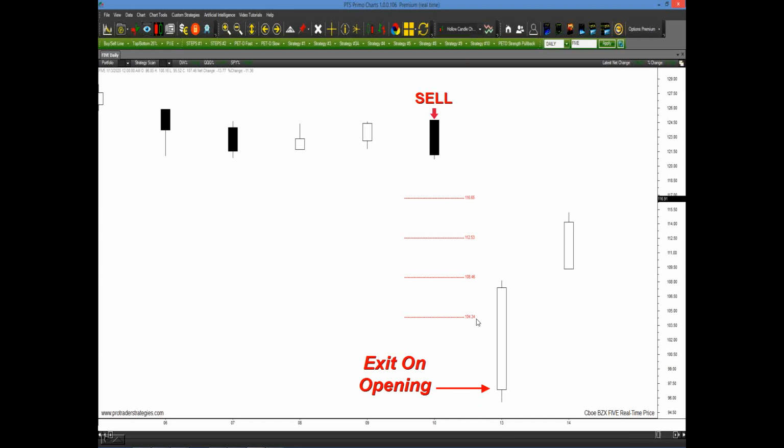And remember, always exit on the fourth if you can in the beginning, because look what happened. Had you not and said, well, I'm going to wait, it's going to go much lower, look what happened. You would have given back about 2/3 of your profit in the next day.